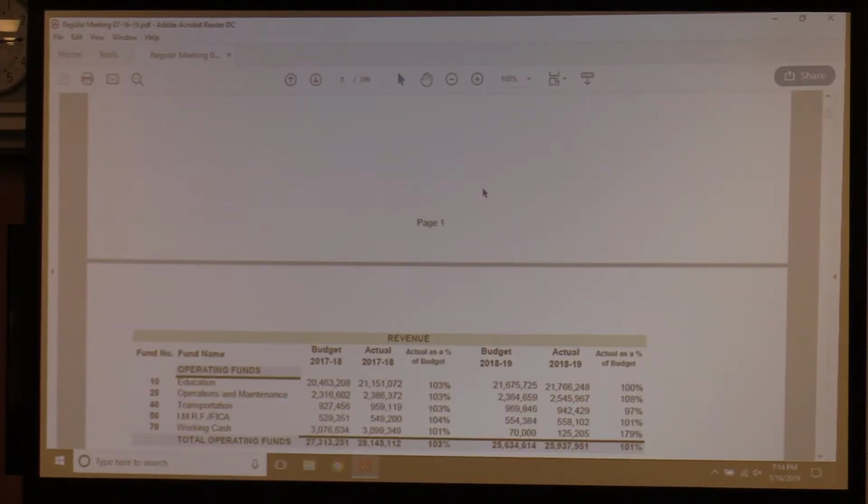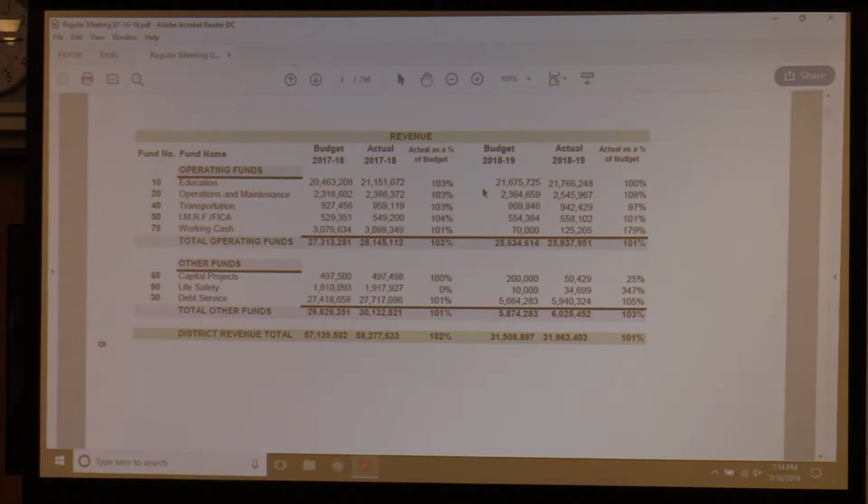So page 8 is a summary of our revenues, and you'll see when looking at our operating funds as a whole, our revenue came in at 101% of our budget, and this is due to interest on investment coming in higher than we expected, corporate personal property replacement tax, and evidence-based funding. We received funding for this year, and then we also had a payment for the previous year of $75,000 that we weren't expecting, and then also refunds on pooled liability insurance.